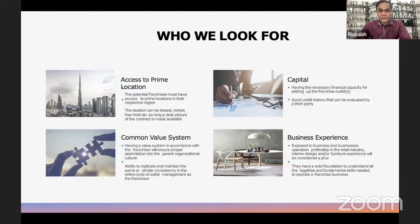All right. So the partners that we're looking at, of course, need a prime location. And this is because we are based in Moradabad and we are not available in different cities, so the location aspect helps with our franchisee partners. So we're looking at people who have access to prime locations, which can be leased or rented, and where a clear picture of the contract is made available. And then capital. Definitely people who are ready to invest and looking to make an investment into a valuable franchisee and a new business project.